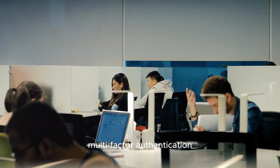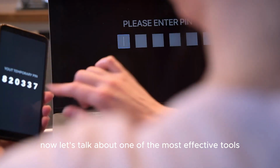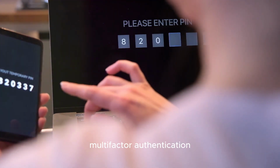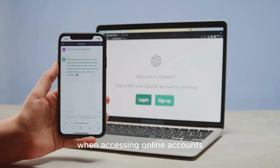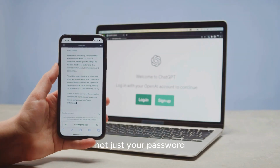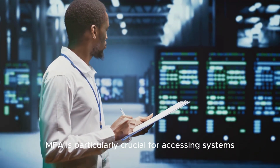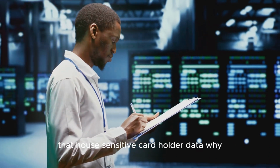Multi-factor authentication, adding an extra layer of security. Now, let's talk about one of the most effective tools in our access control arsenal, multi-factor authentication, or MFA. You've probably encountered this yourself when accessing online accounts. It's that extra layer of security that requires you to provide not just your password, but also a unique code from your phone or email. MFA is particularly crucial for accessing systems that house sensitive cardholder data.